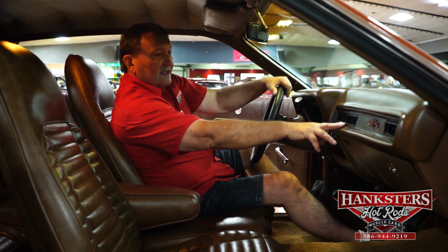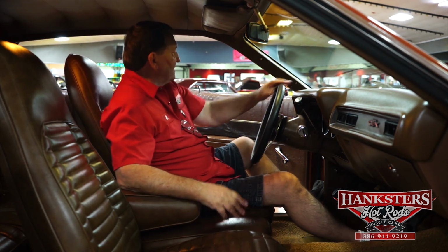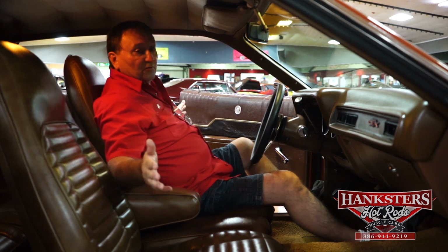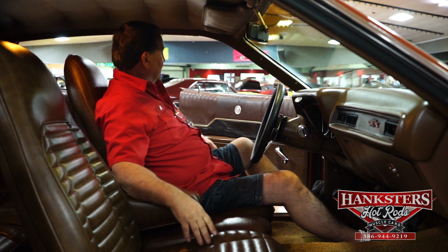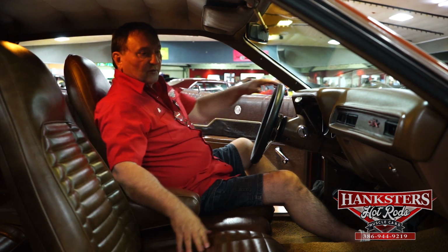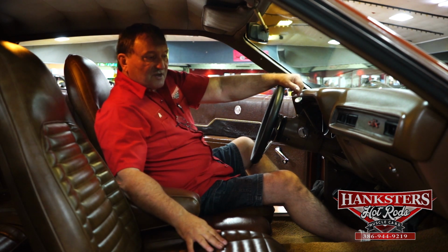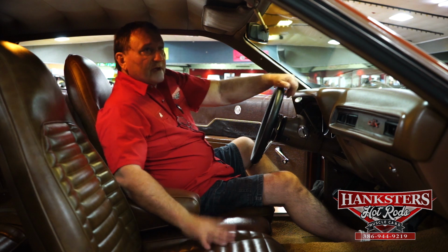All the vents are all intact. No pieces broken out anywhere on them. Just as nice and fresh as can be. The doors are all original. You can see the fitment, all your softwear around them, your latches to let yourself out, the chrome trim. The window winds, everything is nice and shiny and clean, just the way it was. It's a great car inside.